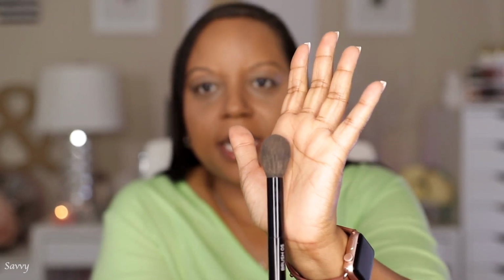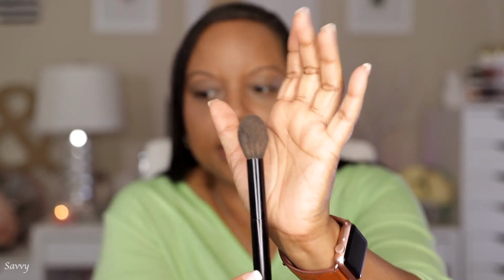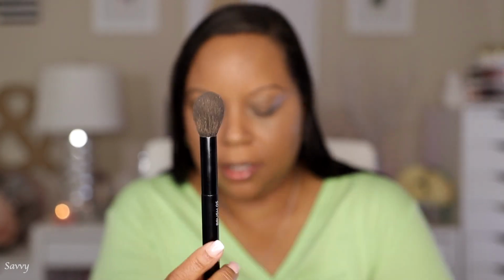Other brands, like affordable brands like Real Techniques, make a brush that's this size and looks like this. So you don't have to use this natural haired brush. However, this particular brush has a blend of natural hair and synthetic, and I do think that a very high quality brush does give you a different type of result. So to each his own, but I really like this particular brush.